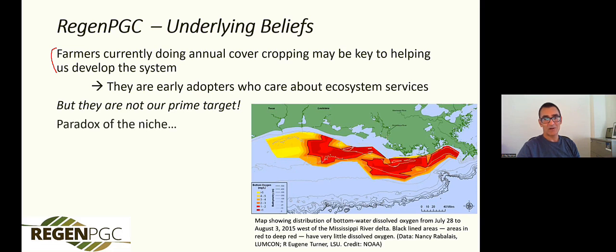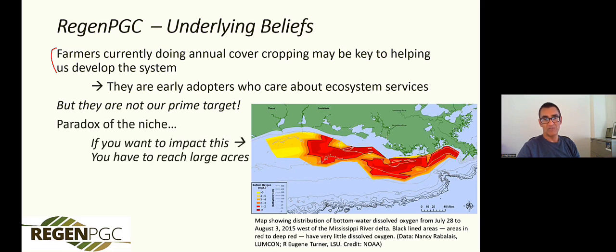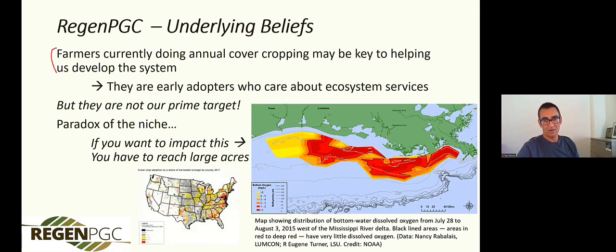It's what I have started to call the paradox of the niche, which is: if you want to impact this dead zone that I've illustrated here in the Gulf of Mexico, you can't just get there by getting the 4% of farmers or 4% of the acres that are already cover cropping into perennial ground cover. I'm not even sure you get a benefit doing that. You've got to get to the 95+% that aren't doing cover cropping. Going back to that image I showed you earlier.